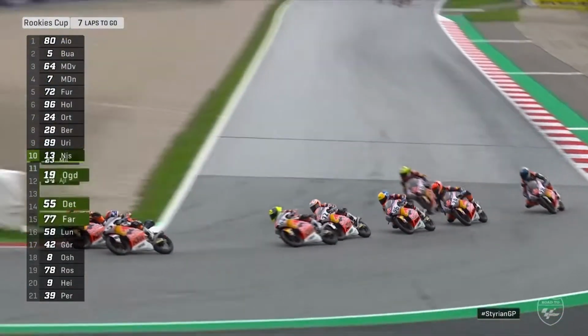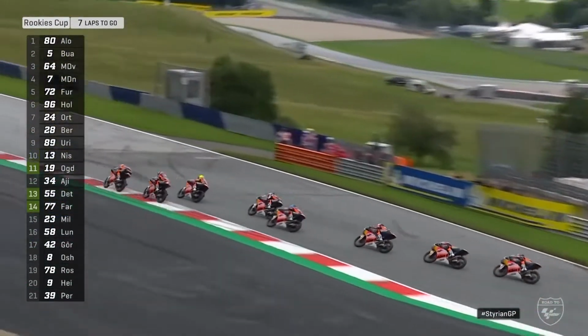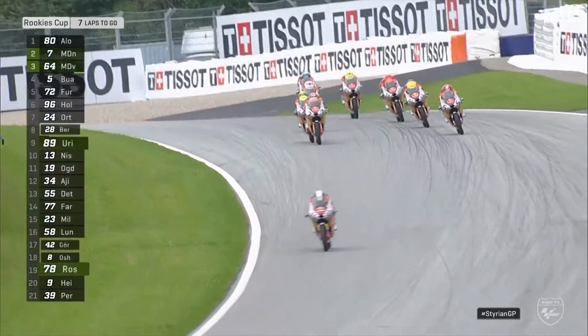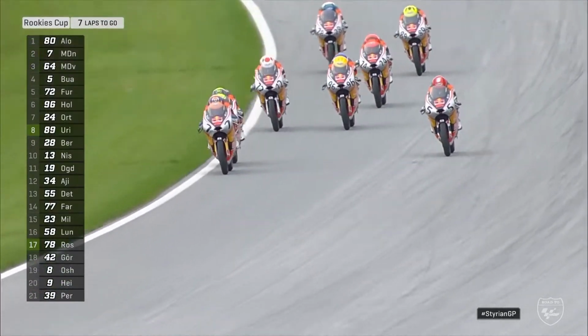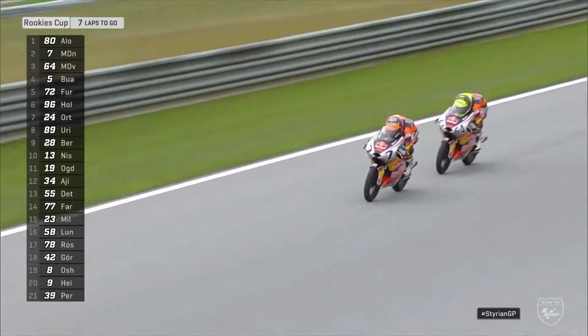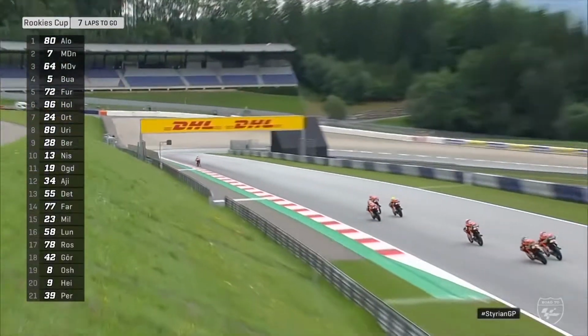He goes up the inside of both David Munoz and Tachborn Braswell, keeps it on the red and white paint, and finds himself now in 2nd position. It was brave, but it was clean enough from yesterday's race winner. But this is what I was saying. They're beating each other up, and it's only just going to allow Alonso to break clear.